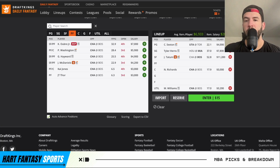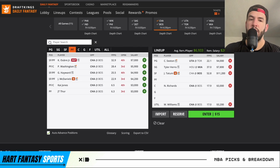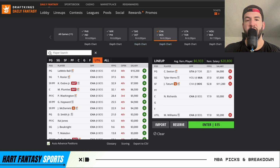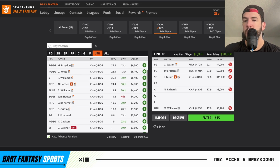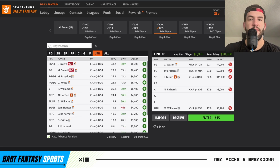I think they look slightly better than Bassey and Zach Collins just because of the pretty similar production and the price tag. But yeah, those four center plays are going to be the best on the slate. Boston, as you can see, I already like Tatum. The rest of the team, they look pretty strong and solid here. Brogdon should be playing well off the bench, good amount of minutes, but everything's kind of priced about right.